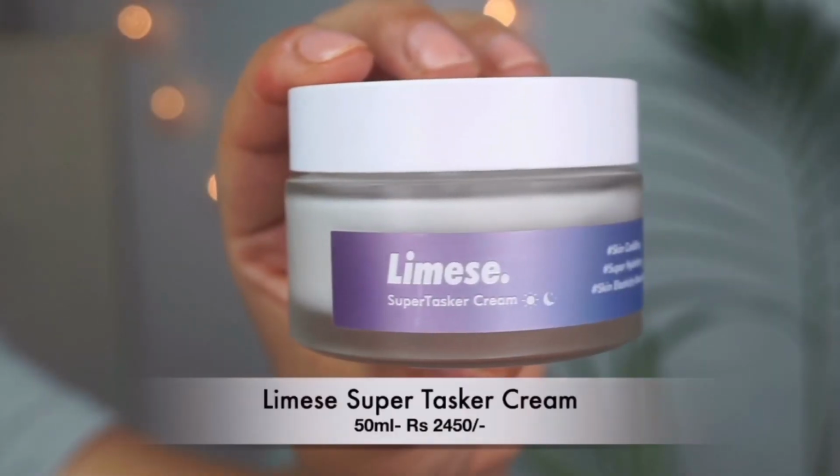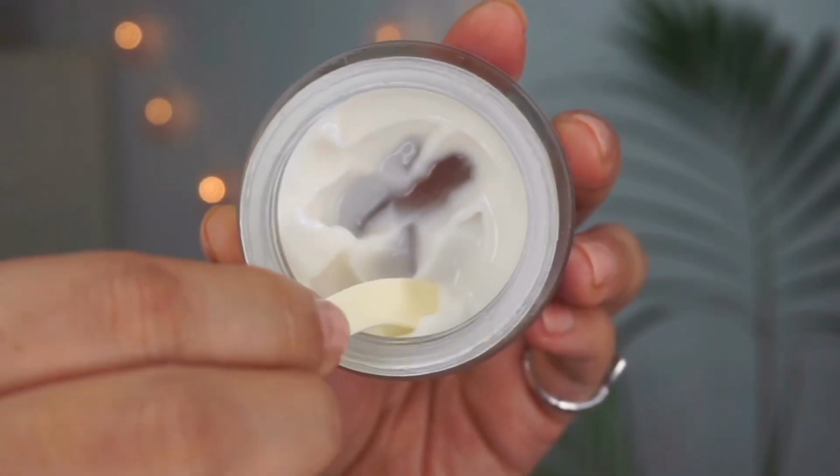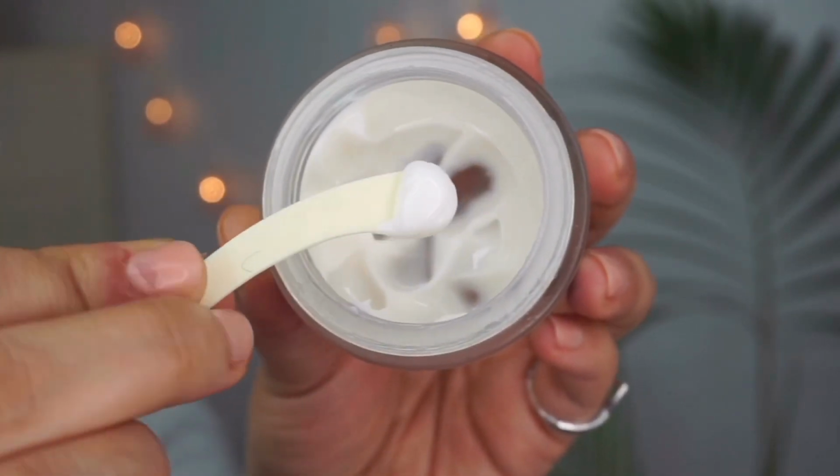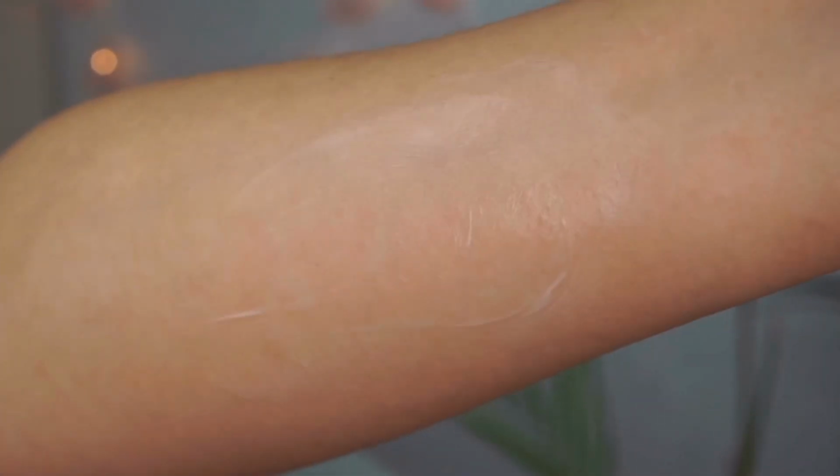So next, I've got the Super Tasker Cream by Limese, and Limese is also another K-beauty brand that is quite well known for skincare. This has skin coddling properties in it, which means it is very calming on the skin. So this is another very mild skincare which can be used on sensitive skin or on skin with any sort of conditions. This one is lightweight, but it is slightly richer in texture and feel as compared to some of the other gel-based products that I showed you. So I enjoy using this during the nighttime because in the nighttime I like to give richer feeling products to my skin, and I have had no issues of breakout or clogging of the pores or anything with this. It just feels slightly more on the richer side.